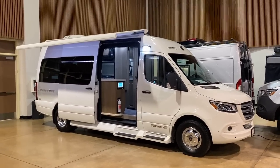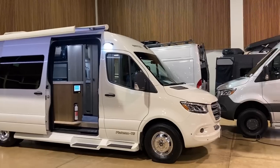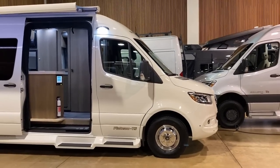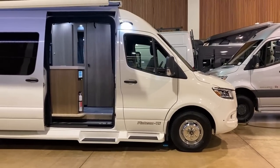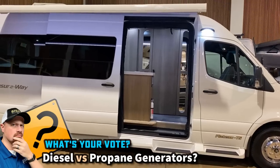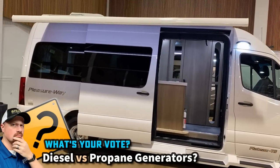Now, when you're looking at the Mercedes diesel chassis here, it will be a propane generator, which is actually my personal preference. On the gas chassis, it will be a gas generator. So why am I more of a fan of propane? Well, basically, not because of Hank Hill, but because I sell propane and propane accessories.